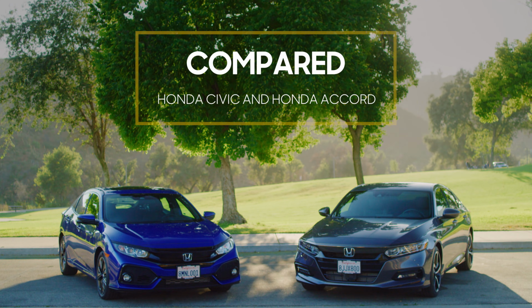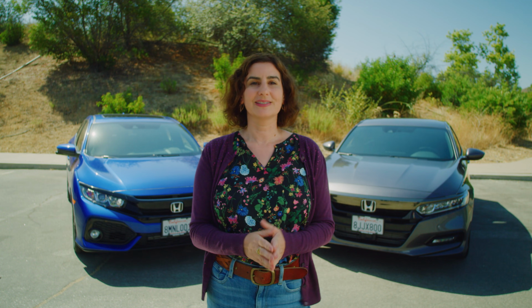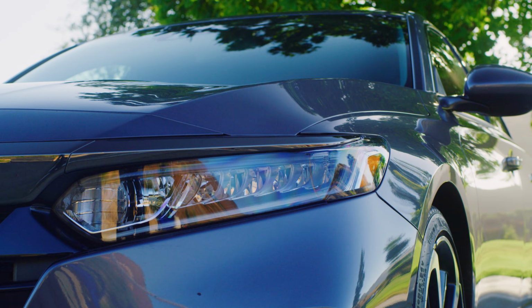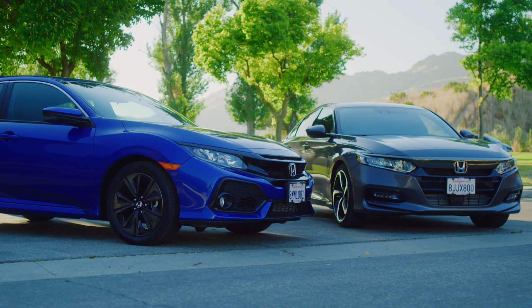These two models come in so many different trims, we're going to be able to find one that suits any car craving. We're going to focus on these two examples, a 2019 Honda Civic EX hatchback and a 2019 Honda Accord sports sedan. It's not a competition, more like a team effort to showcase what's available between these two models.